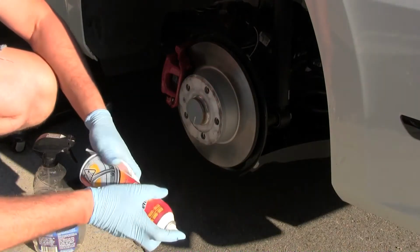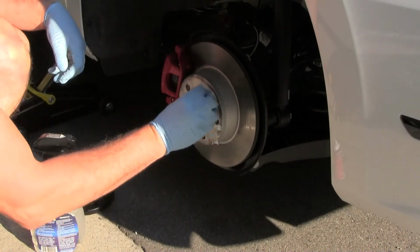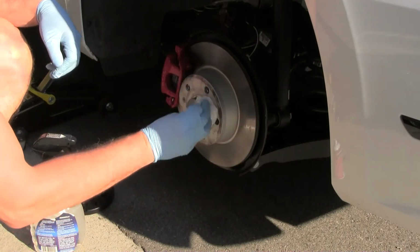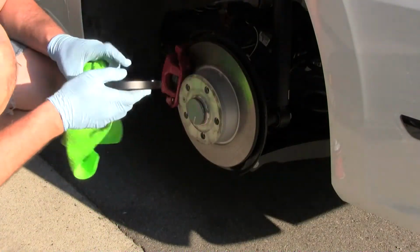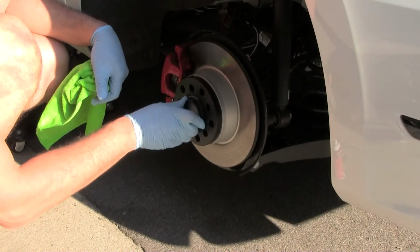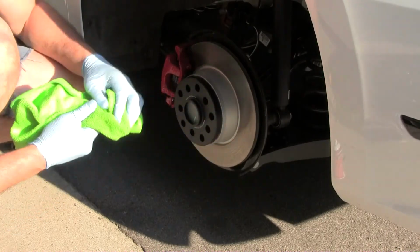Wheel care cleaner. Check the wheel spacer now. Yeah, it's perfect.